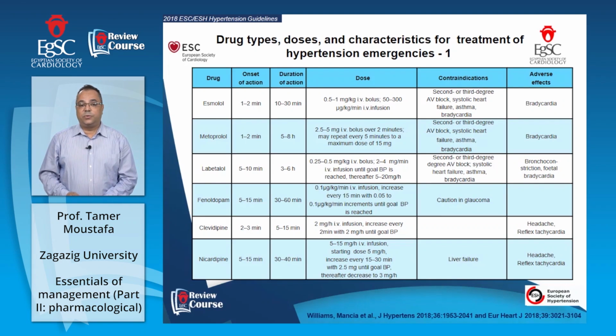Clevidipine acts within 2 to 3 minutes for 5 to 15 minutes. We give intravenous infusion of 2 milligram per hour and increase every 2 minutes with 2 milligram per hour until goal blood pressure. And nicardipine acts within 5 to 15 minutes, acts for 30 to 40 minutes. We give 5 to 15 milligram per hour intravenous infusion. Starting dose is 5 milligram per hour. We increase every 15 to 30 minutes with 2.5 milligram until goal blood pressure, thereafter decrease to 3 milligram per hour.